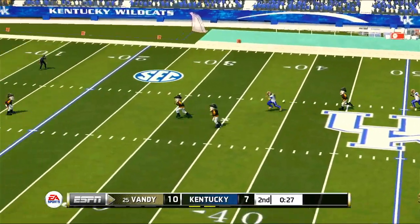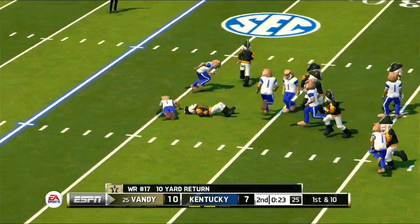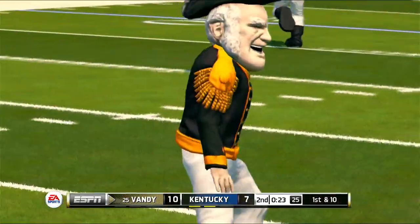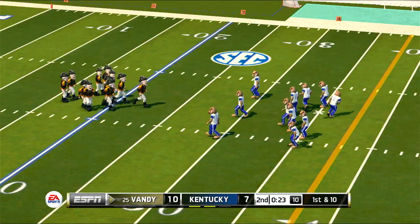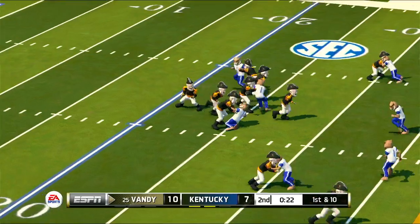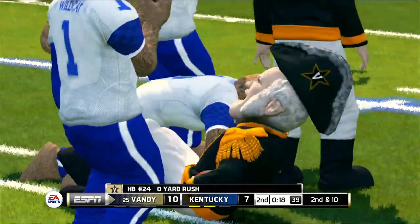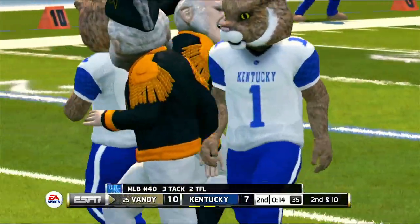Booming kick. He fields it at the 17. Pretty good job by the return man there. The offense will be hoping they can move the ball as well as they did on their last drive. This offensive coordinator's got to be feeling so good about the execution he's seeing from his quarterback and wide receiver. Because they put so much time into trying to put a plan together, and to be able to see that actually come into play makes you feel pretty good as a play caller.